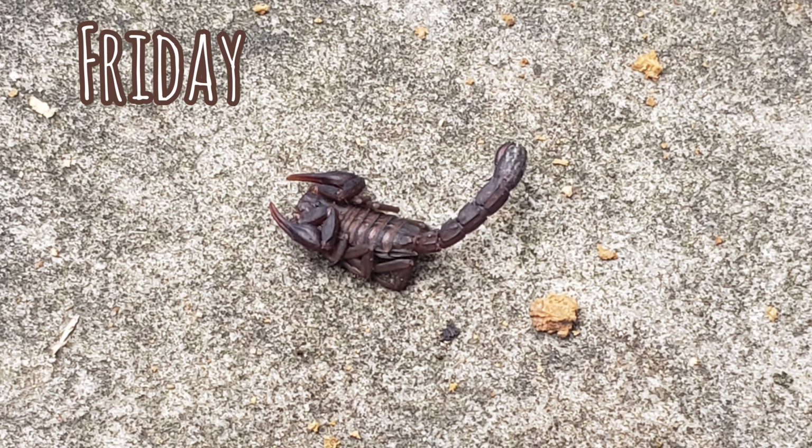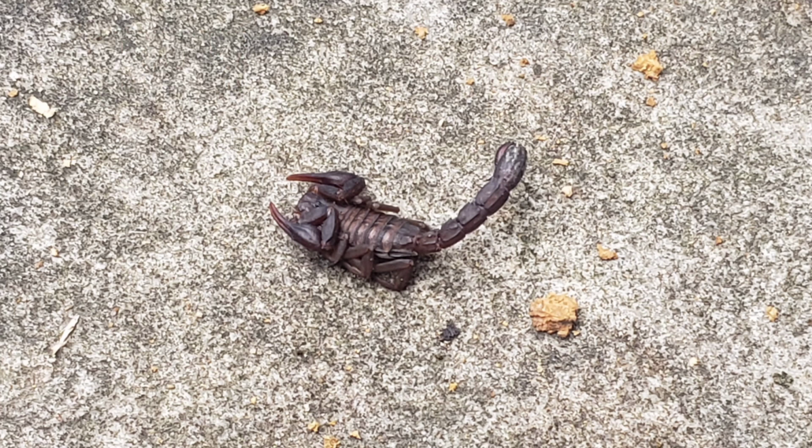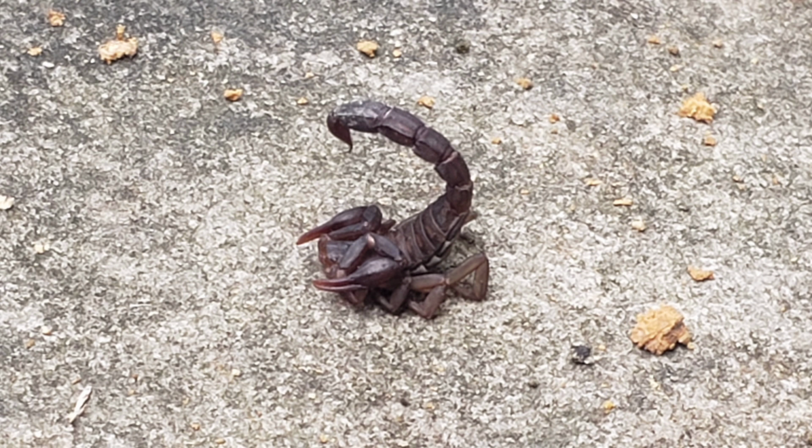We woke up to this little guy prowling around the bathroom floor. Joe carefully brought him outside so we could get a better look at him. I can't get over his prehistoric appearance.